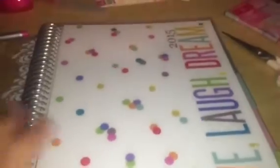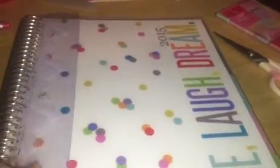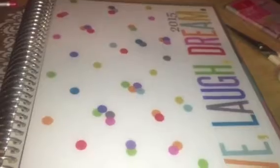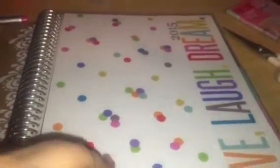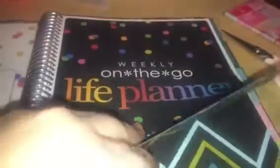Okay, so back to the Erin Condren. I got it at Staples. I didn't want to pay shipping because that gets expensive, because this is pricey. But at Staples it was actually, I think it's like $50 online, and I got it at Staples for $34. So that was nice. I'm not going to do a flip through because everybody's seen them, but I did want to show how I'm using it so far.